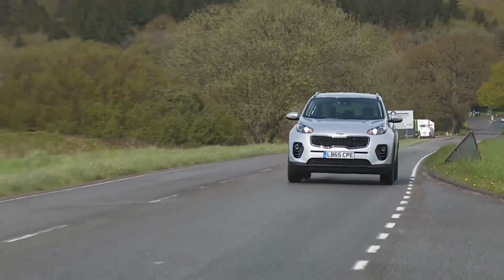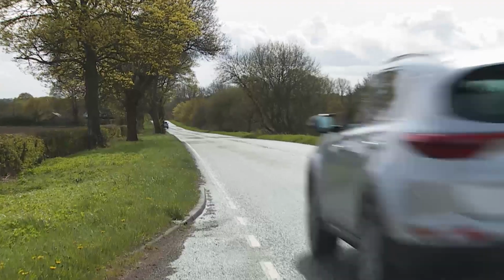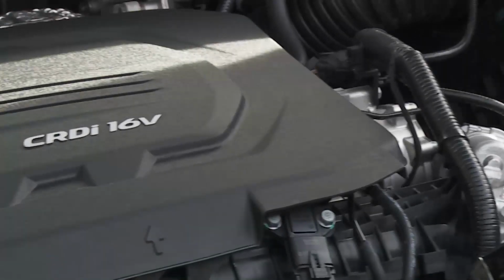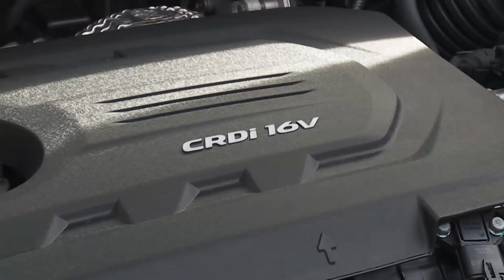So far, so good. Where this unit shows a little more of its age is where it comes to refinement. The engineers have done their best to disguise this with copious amounts of extra noise insulation, but it's still clear that Kia's next generation of CRDI engines will have higher standards to reach. Those comments apply further up the range too.